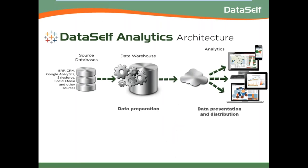So when we look at our technology, we use a data warehouse for data preparation. And the way we do this, we use SQL Server. And SQL Server, as I showed in the prior slide, is one of the most reputable platforms for data warehousing, even in the Fortune 2000 world. So we bring it to you.